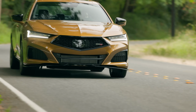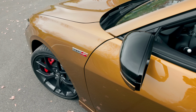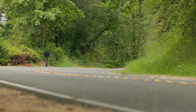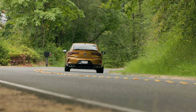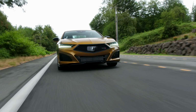There are 2 tire packages available at the time of purchase, both wrapped around 20-inch alloy wheels. You can either get all seasons or the Pirelli P Zero summer tires that we have here. EPA rates the Type-S with performance tires at 19 miles to the gallon in the city and 24 on the highway. All seasons improve highway MPGs by 1.